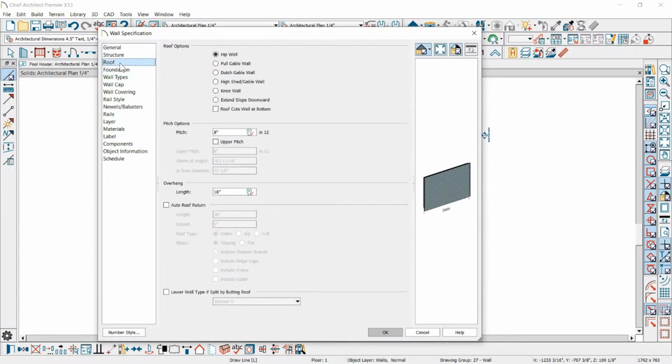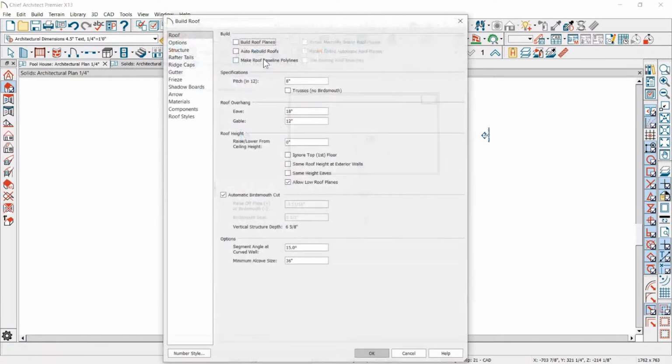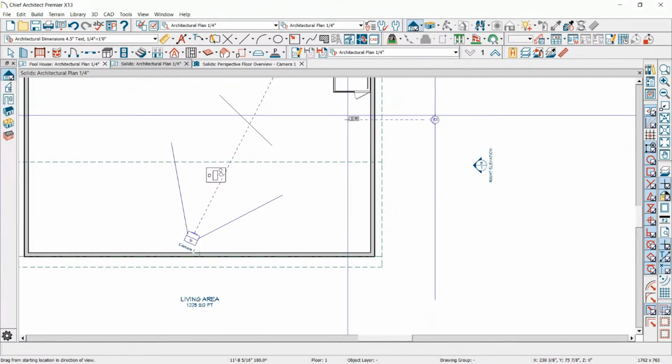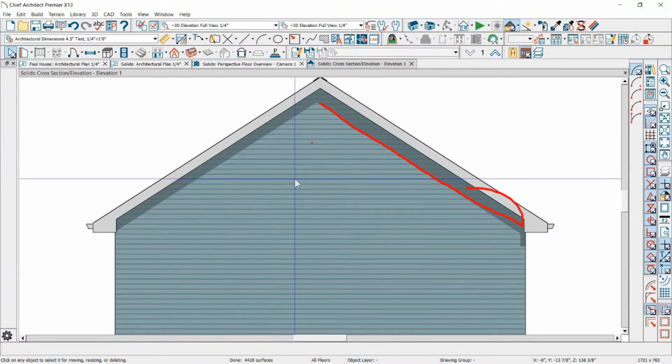So let me go to the roof thing here, and I'll make that a full gable, put a roof on. Come on, roof tool, and build a roof. Okay, so we're going to go to the elevation here. We take a look at that. Now maybe you want to put a frieze board up here. Maybe you want to do some trim work coming across. But let's just draw what would be kind of a 3D bracket. We'll come up like that. We'll do some angles on it. And let me show you a couple of techniques that you use with that.